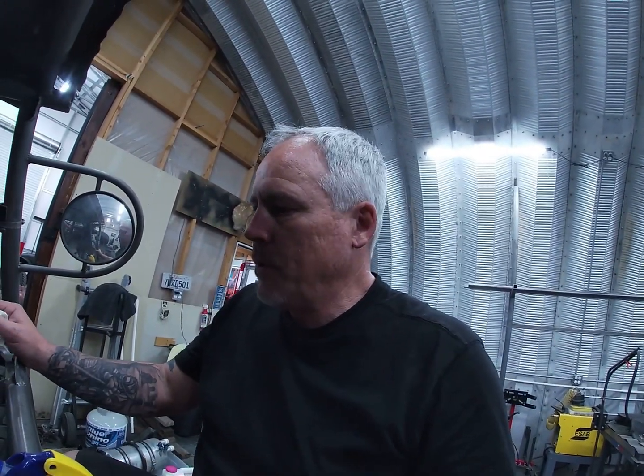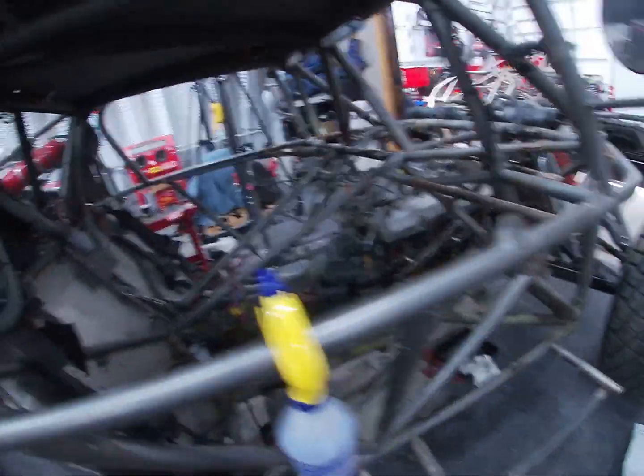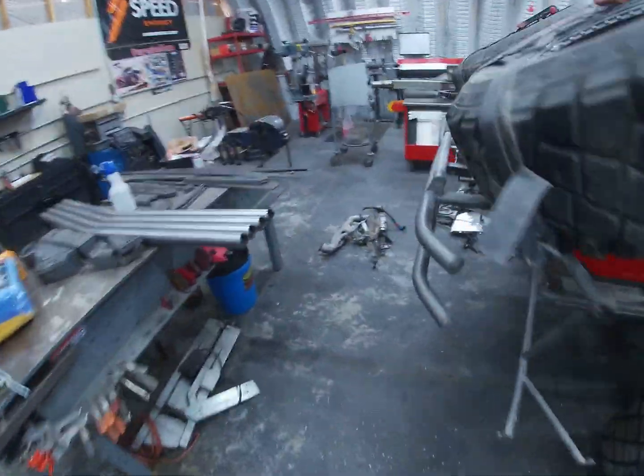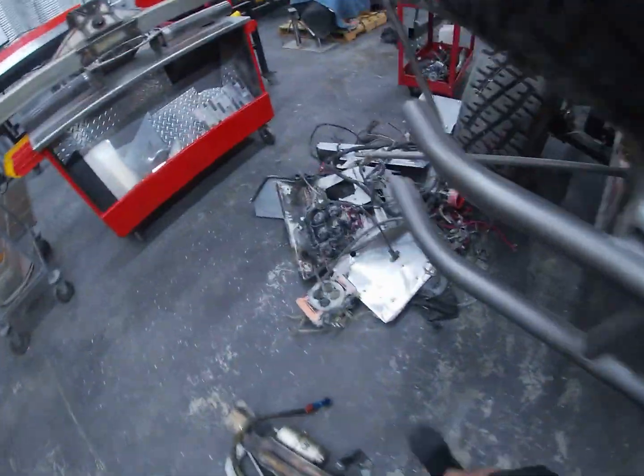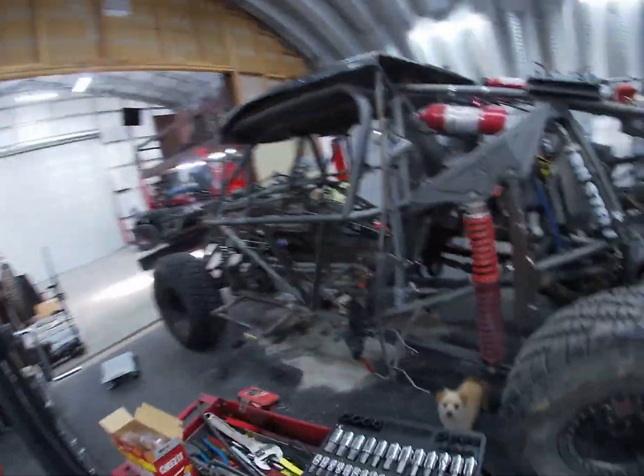Okay, day 2. Actually, this is 2 days later. Our dryer decided to go kaput in our house, so I've been having to deal with that. But anyway, I did get a little bit more stripped on the engine, got the headers off and all that mumbo jumbo, stripped some wires out, increased our trash pile size, so the stuff that's going away.